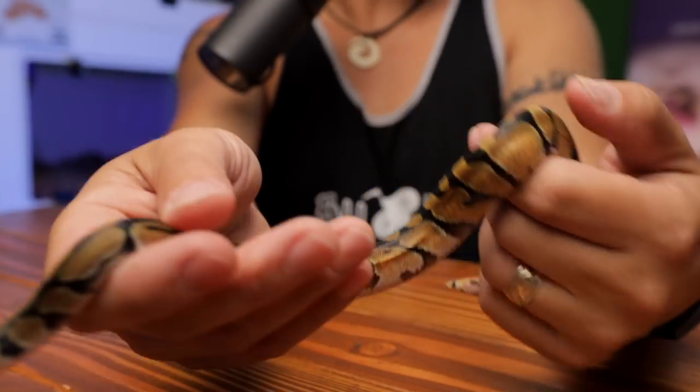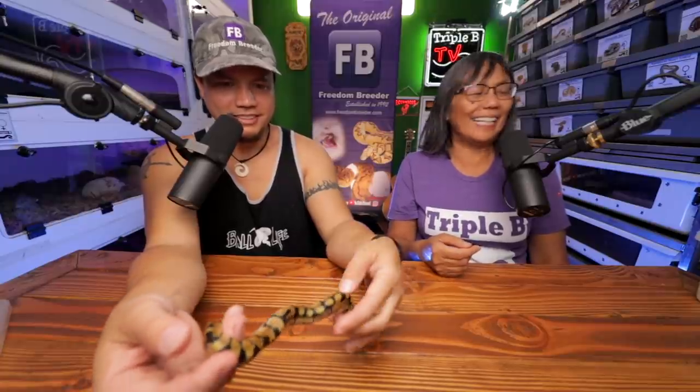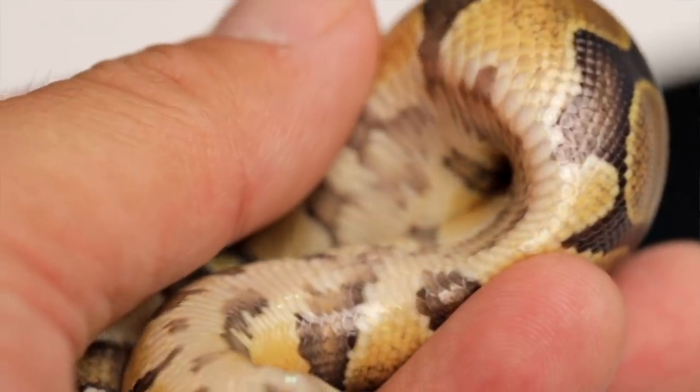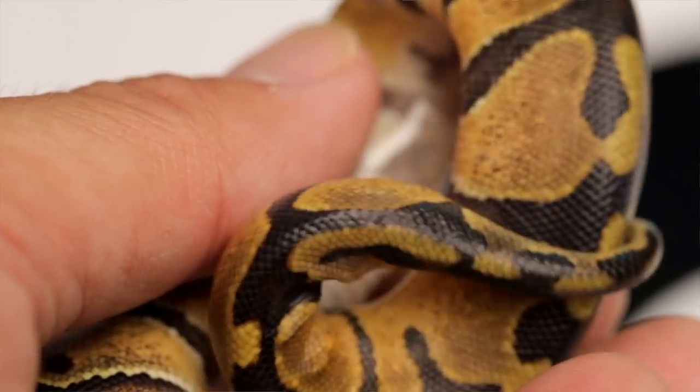Is that the correct term, lateral? Side to side, this way. That's lateral, right? Otherwise it'd be longitudinal, right? Sure, Mom. Let's just agree. Look at the belly too. A lot of pattern going down the middle of the belly on that animal.